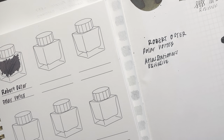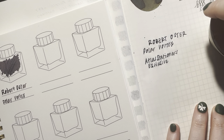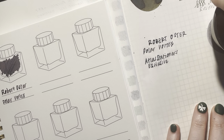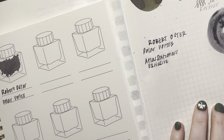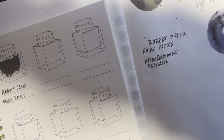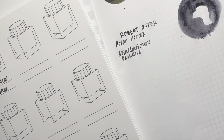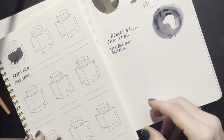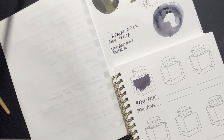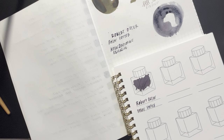There we go. All right, so it's a gray with some purple. Looks like a little bit of navy in there. All right. Well, it's got some feathering. That's interesting. All right, let's cap that.